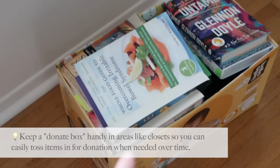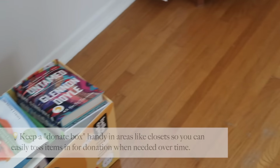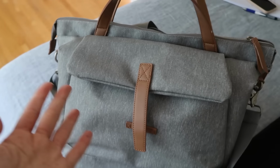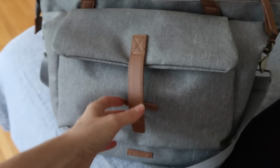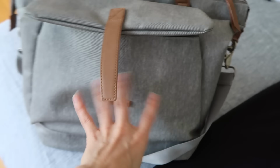Here's my big old box of stuff. There's a bunch of clothes in there, and then obviously some books that I don't want. This is our diaper bag that is honestly in very good condition. But it's just always been so cumbersome and just too big, too much space we don't need.